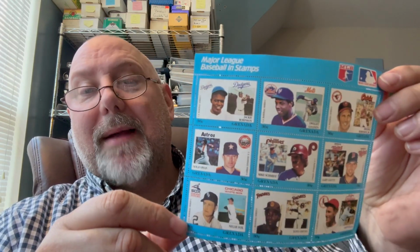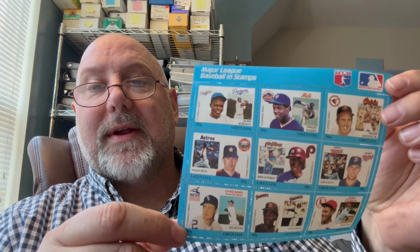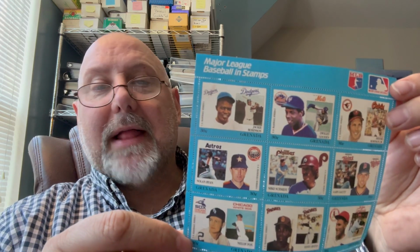Another thing John showed off for Wade Boggs was one of the Grenada stamps. And I will show off a whole sheet here. This is a Mike Schmidt sheet of stamps, not just Mike Schmidt, but this is one of the sheets from Grenada, the island nation of Grenada.